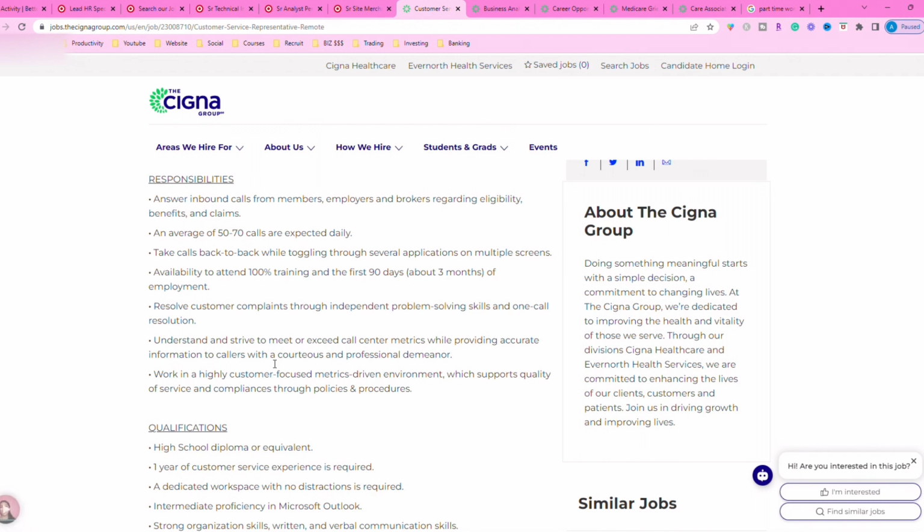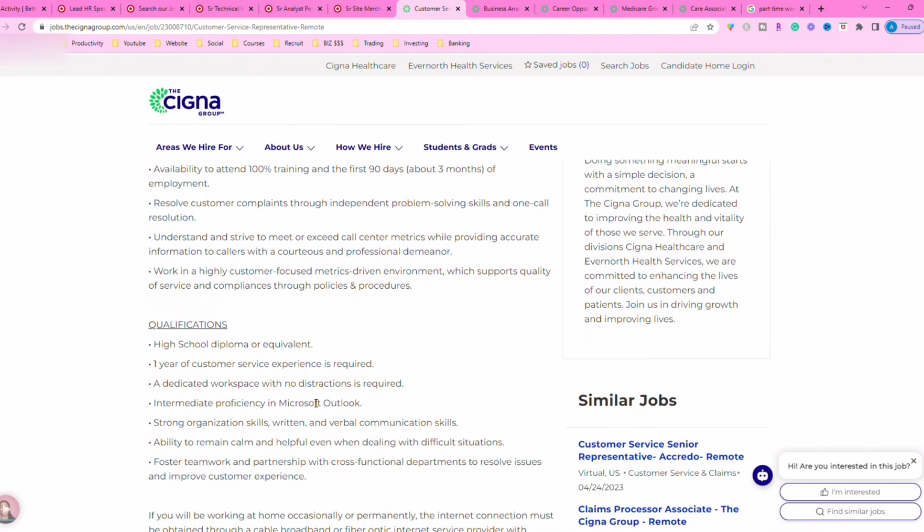The qualifications that they are looking for is just a high school diploma or equivalent, which is like a GED. They would like you to have 1 year of customer service. But once again, it does not have to be a call center. It could be you just talk to people at events. It could be you have people come into the branch that you're working in or something of that nature, and you have to correspond with them. It could be a multitude of different things.